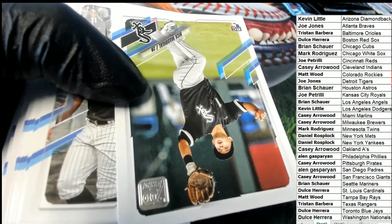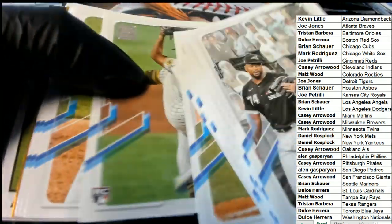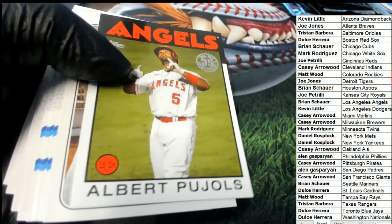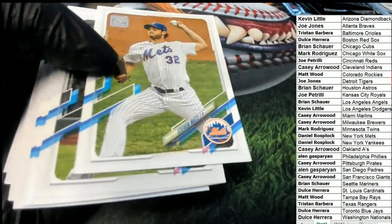That's a good rookie card for the White Sox owner. Boom. Nice rookie card. Pujols, Angels. Nolan Ryan throwback.